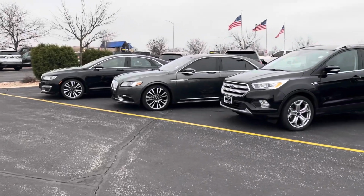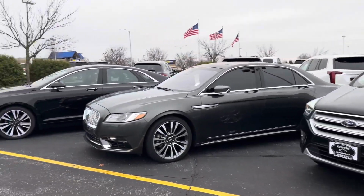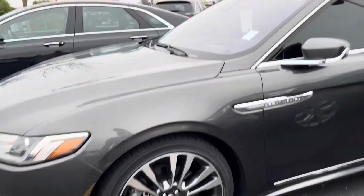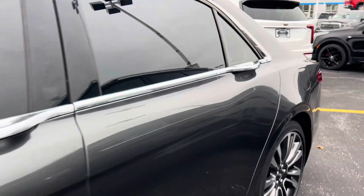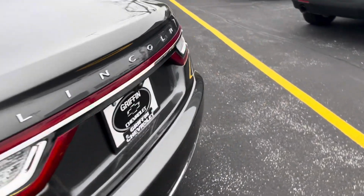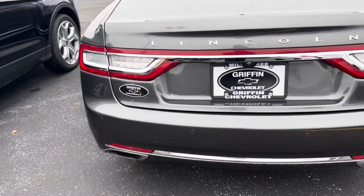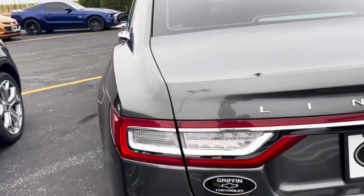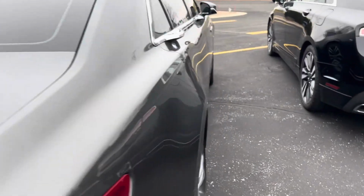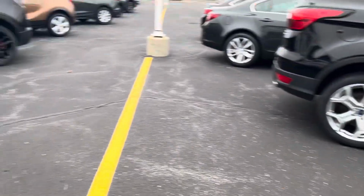They got two Lincolns right here. They got some nice cars. They got some nice cars up here, but it's not something I'll get. One is an MKZ and the other one is a Lincoln. What is this? A Continental, probably. Probably what it is, maybe.